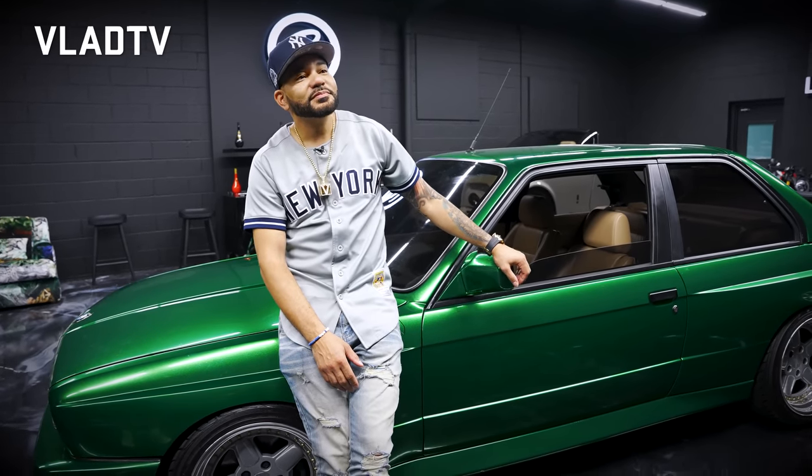So, E30 M3, the G-Wagon convertible, the Urus, the SF90, the Pista, those are both Ferraris. What else? I have a 296 convertible, Rolls-Royce Cullinan, G63. I'm trying to go through the cars. What else do I have? E30 M3, I said already. What else do I have? Jesus. You can't remember all the cars. I can't remember all the cars.